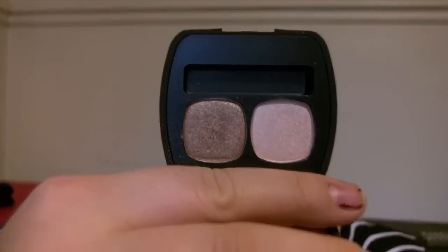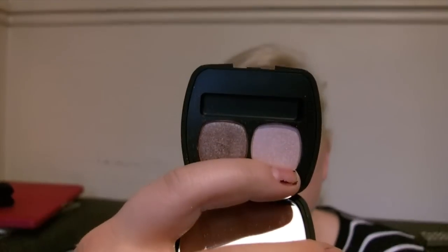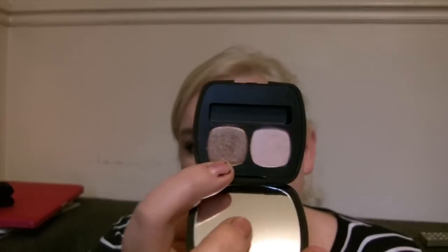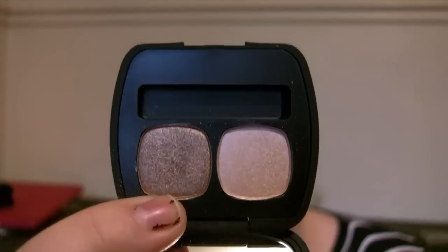There's about all of the duos that I'm in love with, but I picked up 2. And the 2 that I picked up were the top shelf, which looks like this. This color right here is called Mixologist, and this one is called Cognac. I think that's super cute. Get it? Cognac and a mixologist makes drinks. Anyways, this is a great duo to pair together.